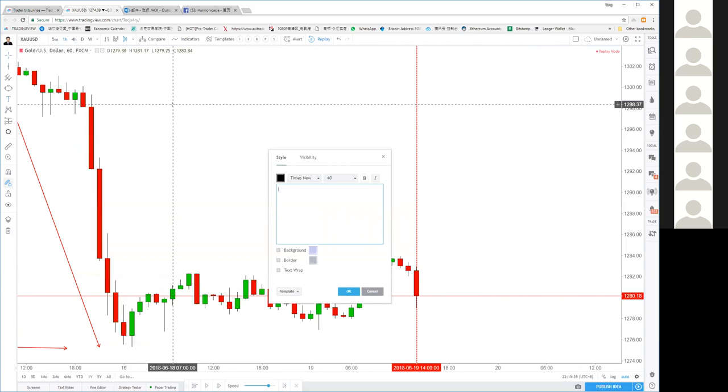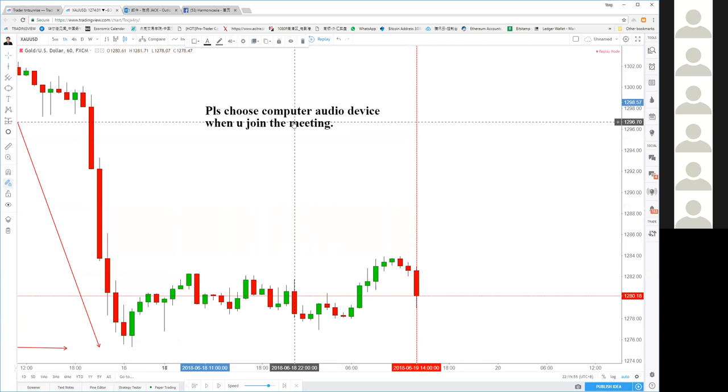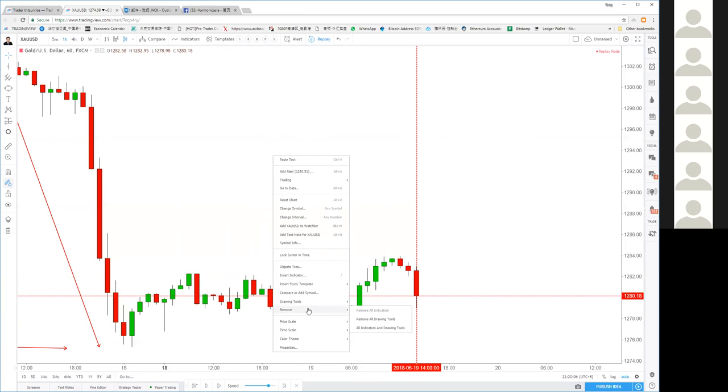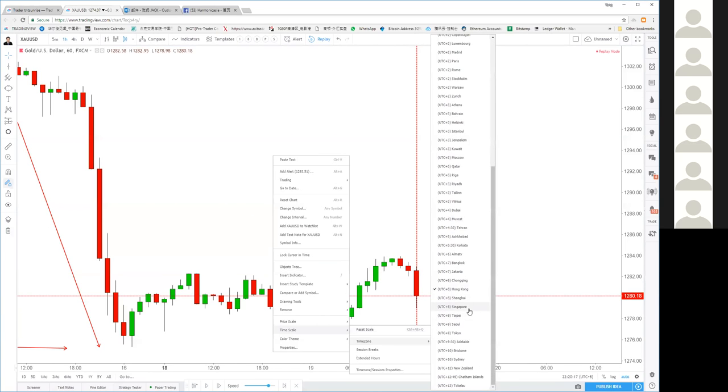I repeat, please choose computer audio device when you join the meeting, otherwise you cannot hear any sound, all right? So, can you tell me what is the time when this beautiful bearish candle formed? Anyone? Can you see my screen? By the way, I'm using GMT plus 8 because I live in Singapore, right? On the time scale you can see my time zone, which is Hong Kong, China, Shanghai, Singapore, okay?